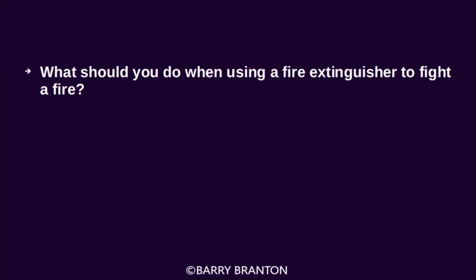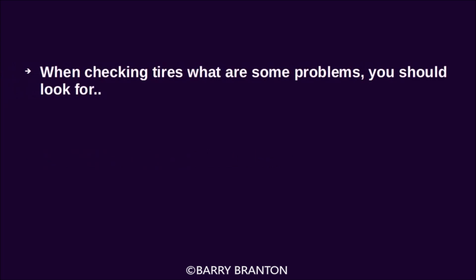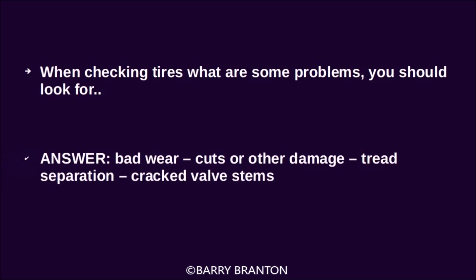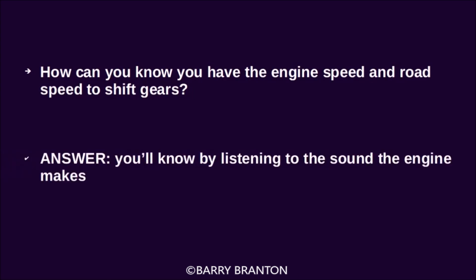What should you do when using a fire extinguisher to fight a fire? Aim at the base of the fire. When checking tires, what are some problems you should look for? Bad wear, cuts or other damage, tread separation, cracked valve stems. How can you know you have the engine speed and road speed to shift gears? You'll know by listening to the sound the engine makes.